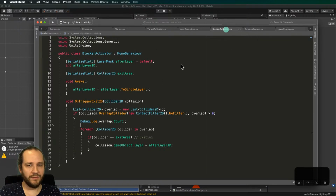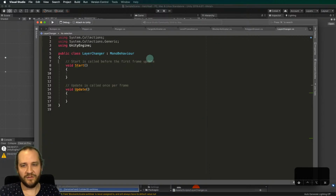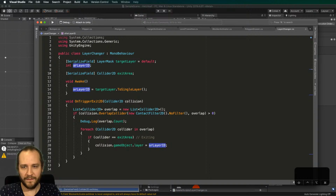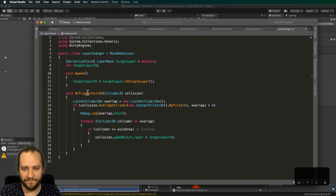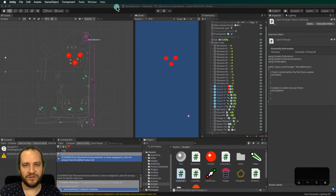And let's see about my blocker activator. It does kind of the same stuff, but differently. I'll just copy this and change it to what I need it to be. It's going to be faster than rewriting it. So let's say it's not an after layer, but a target layer. And that's the target layer ID. And we don't need an exit area. On trigger enter, I don't need to do anything else but set the collision game object layer to target layer ID. That should do it.